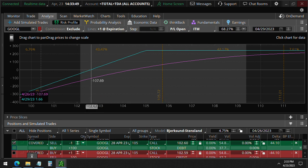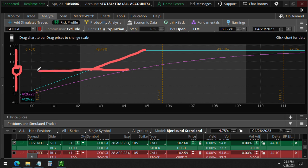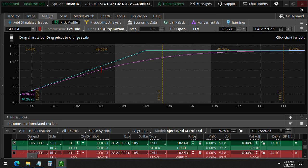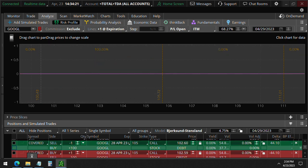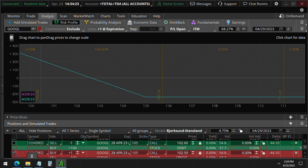So this stock can go all the way down to 102.6 and they won't be at a loss. You see here, this is the profit and loss on the y-axis. Anything above that is profit, below is loss. This is all above that zero line here at expiration. The blue line is the expiration line. You'll see as this date gets closer to expiration, it becomes the blue line. And so same thing with this position.